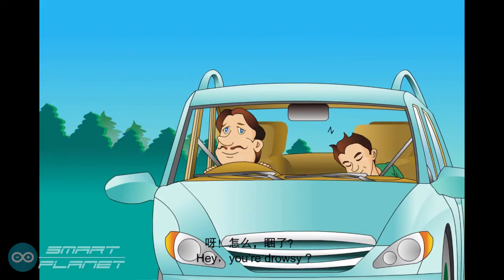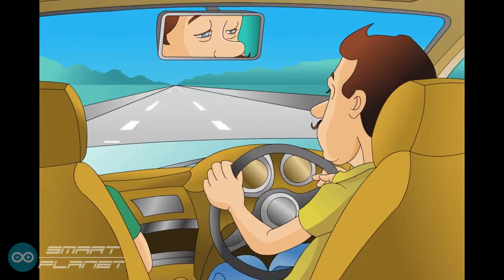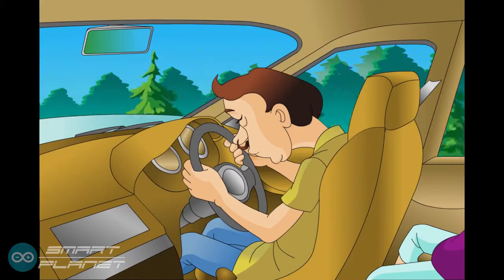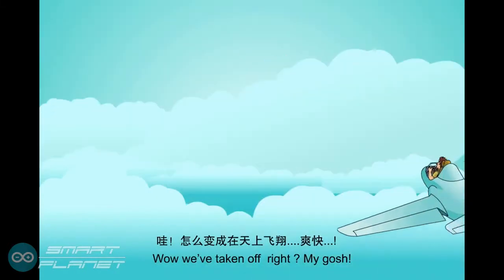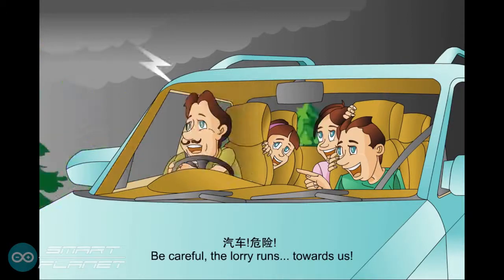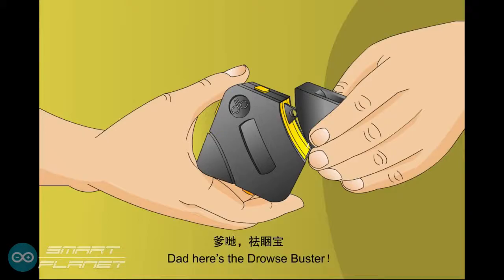Hey, you drowsy? Dad, I'm nodding off. Oh, me too. Whoa, we've taken off. My gosh. Oh, no, what's that? It's coming towards us! Goodness, am I hallucinating? Dad, here's the Drowse Buster.